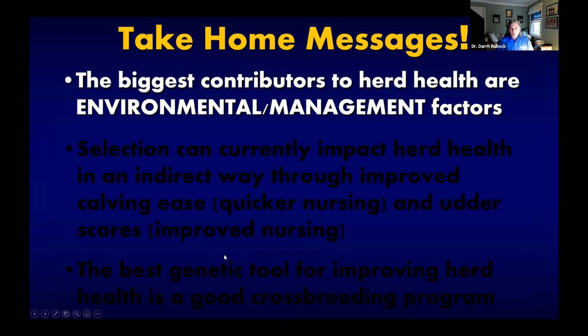So the take-home message tonight is that the biggest contributors to herd health are environmental and management factors. Focus on that management. Feed them right, folks, and that includes a good mineral program. Minerals are critical to health. Vaccinate them. Do all the things that all the other specialists tell you to do from a management standpoint to keep our cattle healthy.